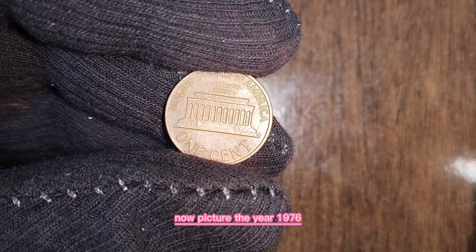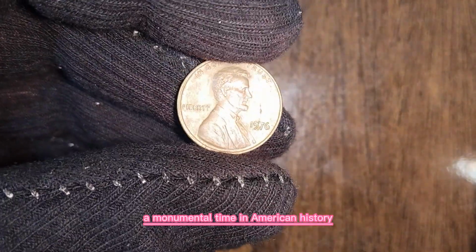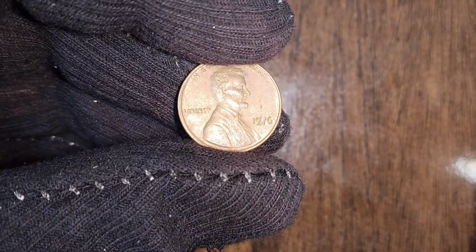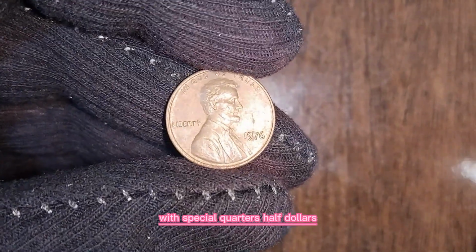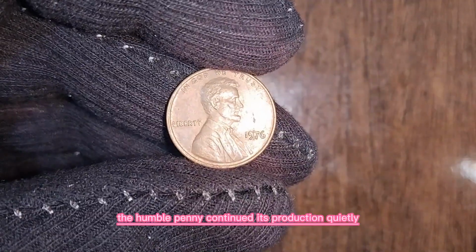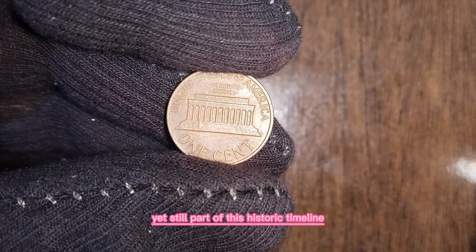Now picture the year 1976, a monumental time in American history, marking the 200th anniversary of independence, widely known as the Bicentennial Year. While most people associate this celebration with special quarters, half dollars, and dollar coins that featured unique designs, the humble penny continued its production quietly, unchanged on the surface, yet still part of this historic timeline.